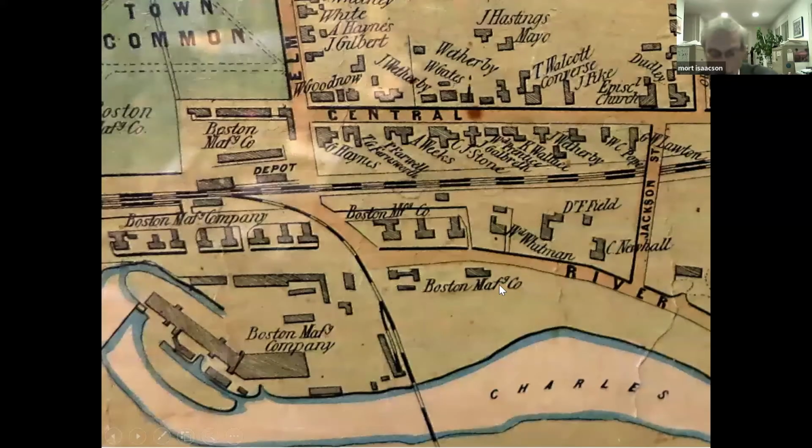Okay, now a quick look, because I know it's getting late and I apologize for that. A quick look at these three houses here, which were privately owned originally, but then taken over by the Boston Manufacturing Company for company housing later on.